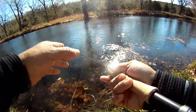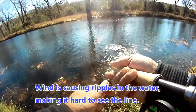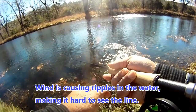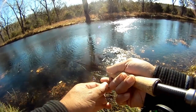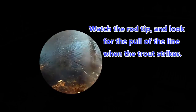All right, so what I'm doing is I'm watching the line. Can't actually see much because of the wind, but if you watch your line, you'll see the line kind of straighten out, and that means you've got something taking it. And that's what we've missed here so far. Oh, that was a take. That's what we've been missing. So they're kind of grabbing it in their mouths and running and not actually getting a hook. So hopefully we'll get one here soon. There we go. That's another one.